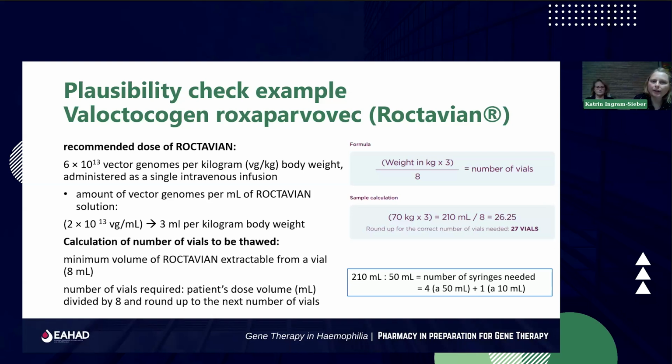And this is extremely important because the vials are deeply frozen at minus 60 degrees. So as soon as we start the process of thawing them, it has to be the right amount. If we have an example of a 70 kilogram body weight patient, we take it times 3. So we have the milliliters, 210 milliliters of Roctavian solution, which we need for infusing.